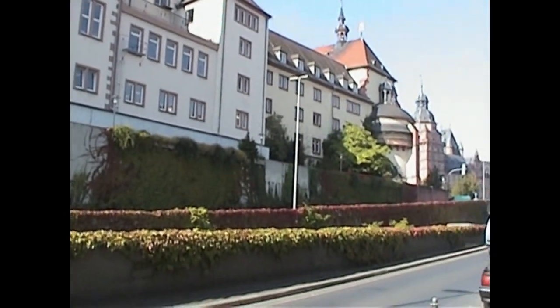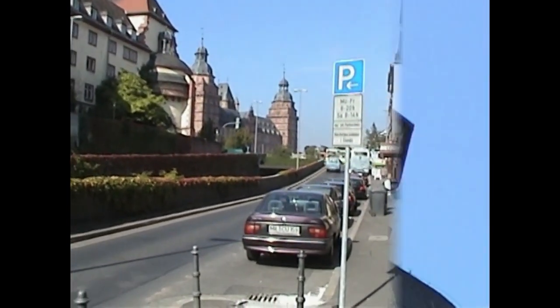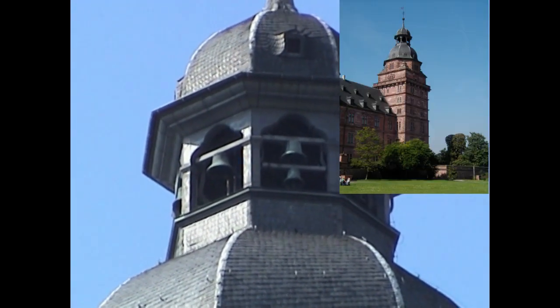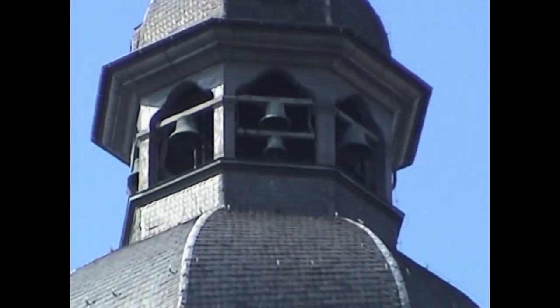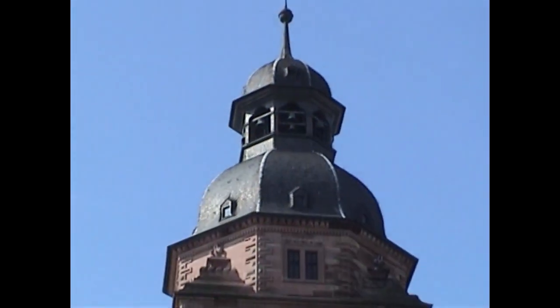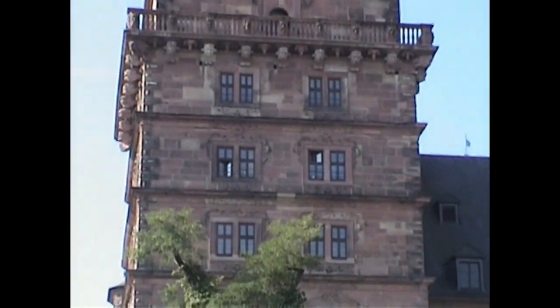Here's a little idea of the interesting skyline that you see right here. This is the bell tower in a castle from the early 17th century, which is still standing. It's the central landmark of the city. And down this beautiful building.